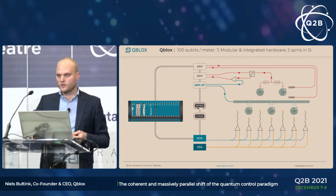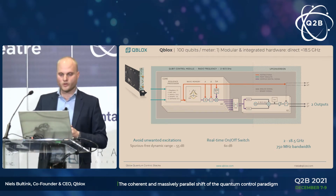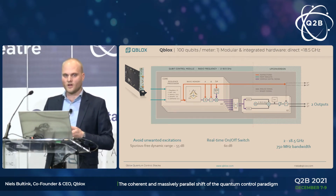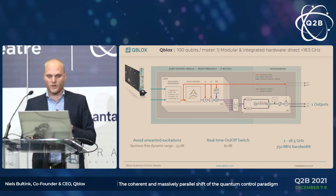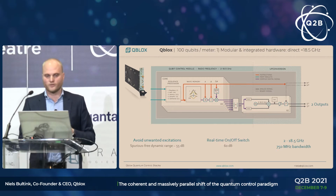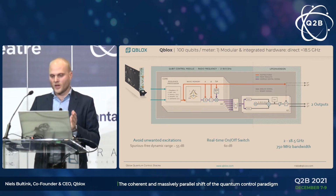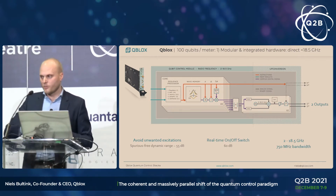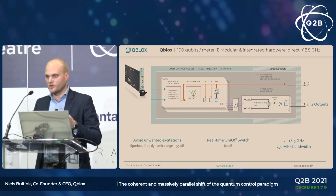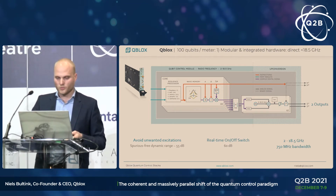To dive a bit more into the details of this integrated hardware, I here show you one of our latest modules. This is a direct microwave driving module that can pulse directly at microwave frequencies between 2 and 18 gigahertz. On the left side, you see the digital architecture. It has a sequence processor that determines all the operations as a function of time. And it does it by triggering waveforms from a waveform memory, which is going from digital to analog in the middle here. And in the same module, those pulses are directly up-converted towards the microwave regime. In this module, there are 2 onboard local oscillators that can be set to between 2 and 18 gigahertz to directly create these outputs.